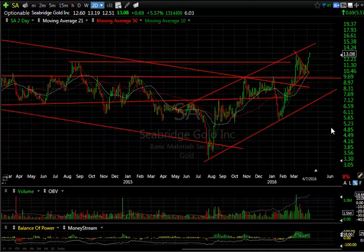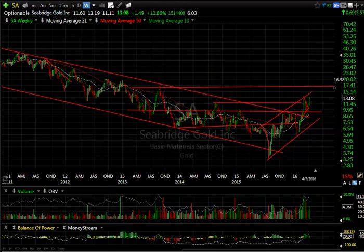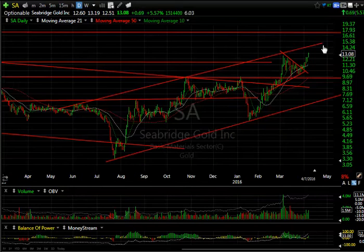Not only new highs, but the highest level achieved on Seabridge in 3 years now. So, the declining tops line, the inverse head and shoulders, the breakout, the return, all very pretty technically. And for me, the next target on Seabridge could be as high as 17.5. That's my target up there.